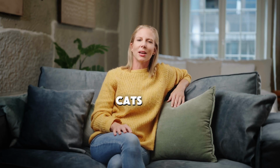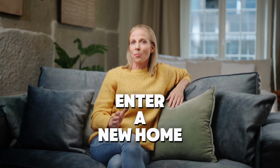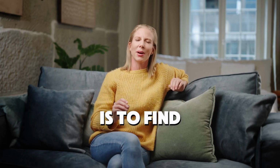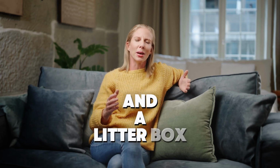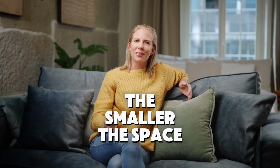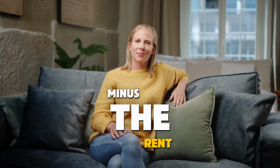A safe space is the first step to trust. Cats are naturally cautious creatures, and when they enter a new home, their first instinct is to find a safe spot. So, set up a small, quiet room with food, water, a comfy bed, and a litter box. The smaller the space, the safer they feel. Think of it like a luxury studio apartment, minus the rent.